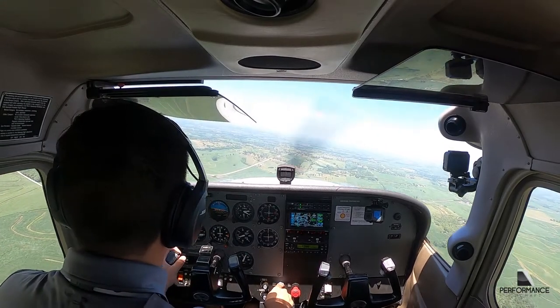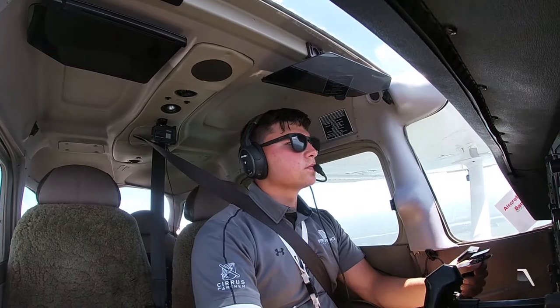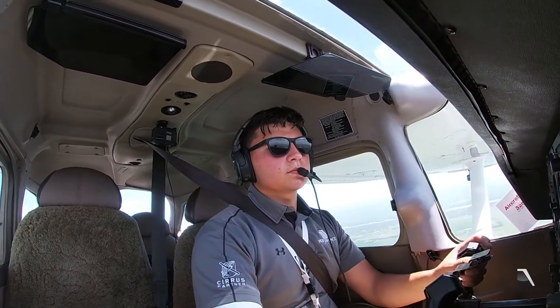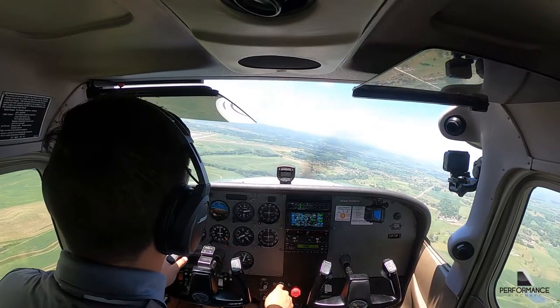Council Bluffs traffic, Skyhawk 137 Uniform, we're entering a left downwind for runway 18, Council Bluffs traffic. Slowing her down.